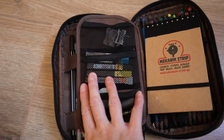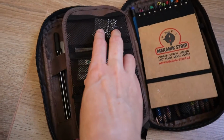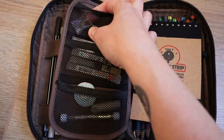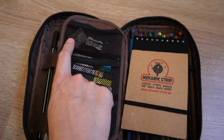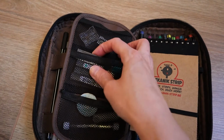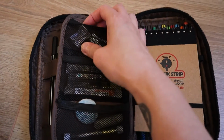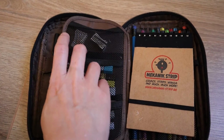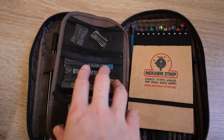Anyway, that distraction aside, then I have just two cheapo erasers. This is from the supermarket. This came with my IKEA watercolor pencil sets. Crayon set? Yeah, crayon set. Because they're thick and needed their own eraser, so that just lives in there.